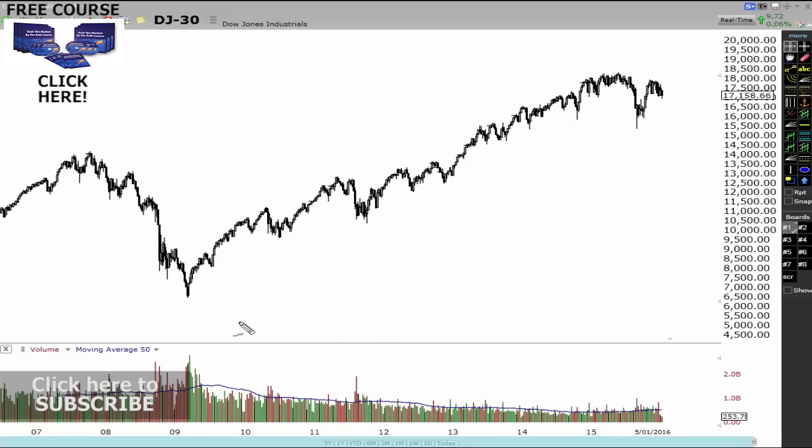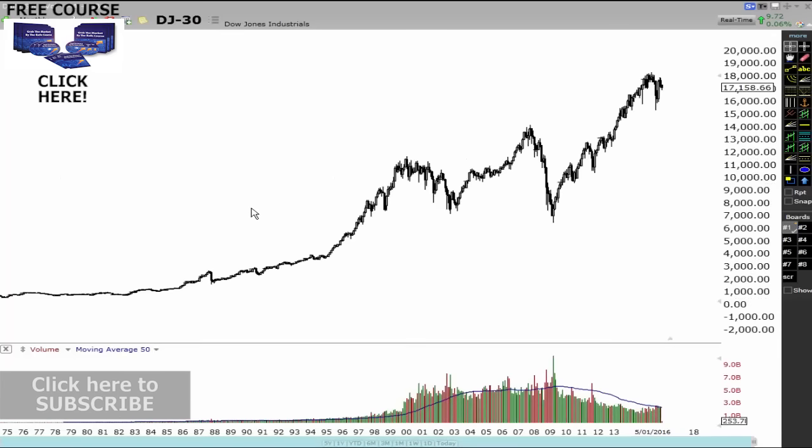Pre-2008, look at the average volume. The average volume was a bit over $1 billion a week. You can see how much of people's money was in the markets, how much confidence they had in the markets. Makes sense? Let me see if I go to a monthly chart with it. Is that a better demonstration? Yeah, the monthly chart here.